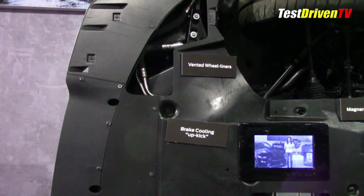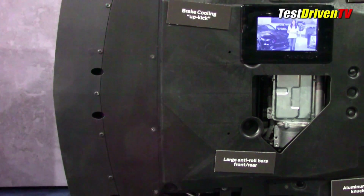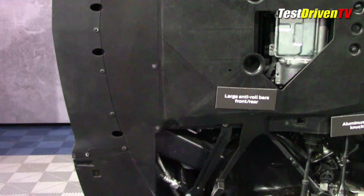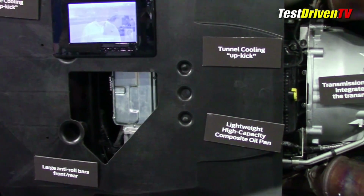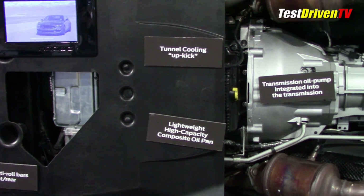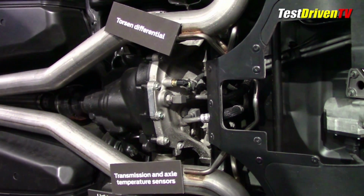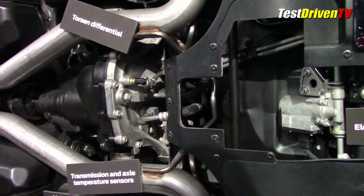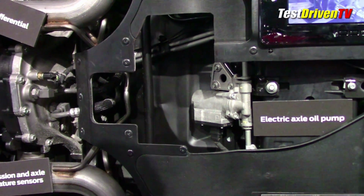Up front through the holes, we can see both an engine and transmission oil cooler mounted on either side behind grills in the front fascia. There are also dedicated brake ducts routed to its large Brembo brakes. Further back, the lower shield has a kick-up that directs air up into the transmission tunnel for additional cooling. And at the rear, there's an electric pump that circulates a differential fluid to a long, thin cooling radiator that's mounted in the center of the rear fascia.